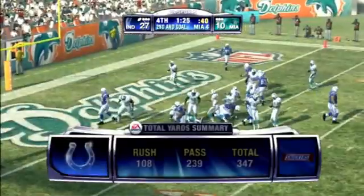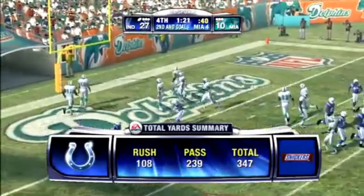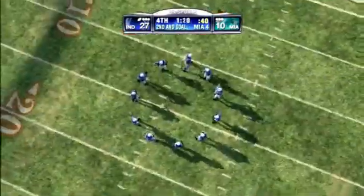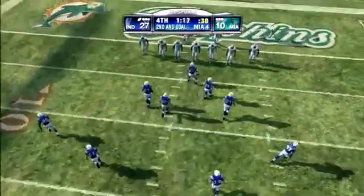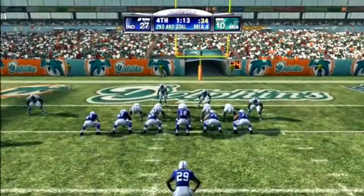Tackled at the 4. They get 2 yards. And they really ran right into the blitz. That's a time that a veteran quarterback should have changed the play at the line of scrimmage. You could see the blitz coming. He didn't audible and only came away with a short gain.